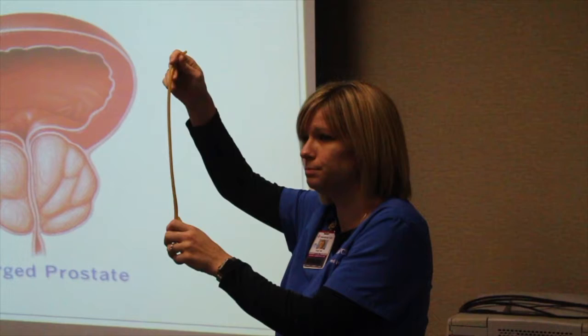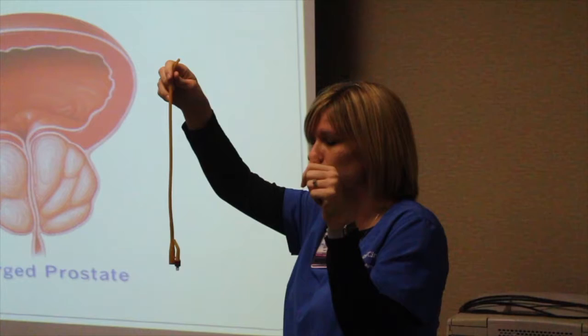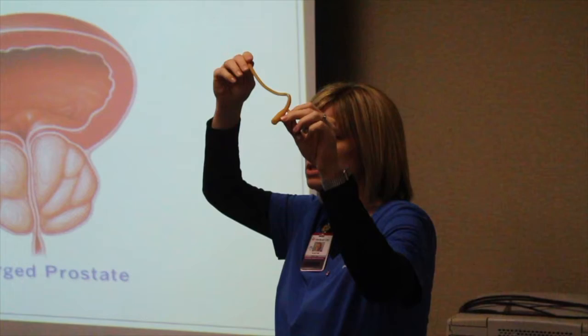However, I'm going to say that you guys are experts, that when you go in to insert a Foley catheter that's now an open system, your technique is superb, and that you are teaching and educating the nurses after you place this Foley catheter how to care for these Foley catheters. Because it's not only the Coudé catheter that's going to be an open system, it's also your three-way. We'll go over that in a little bit.